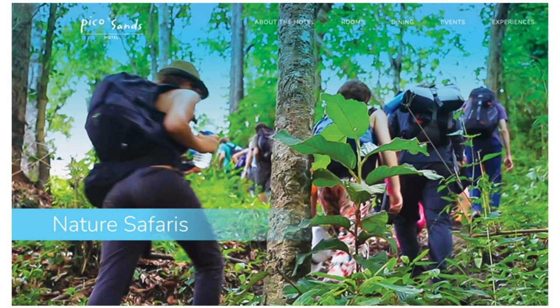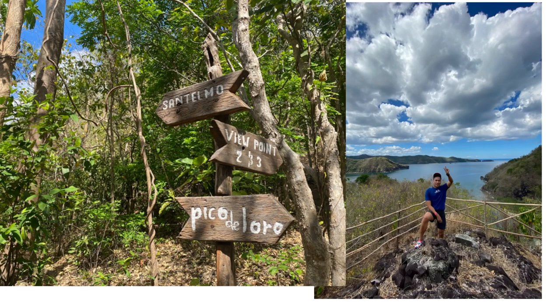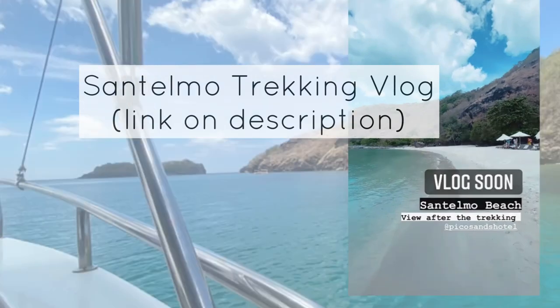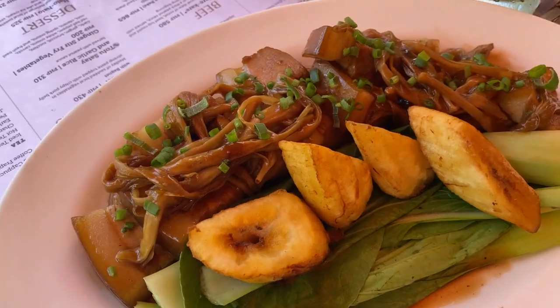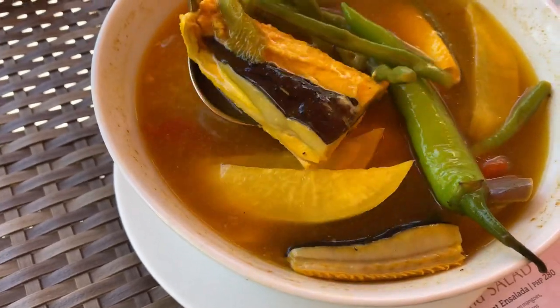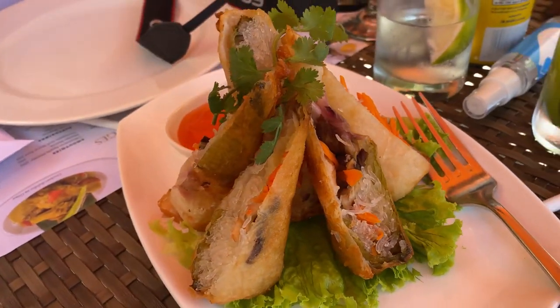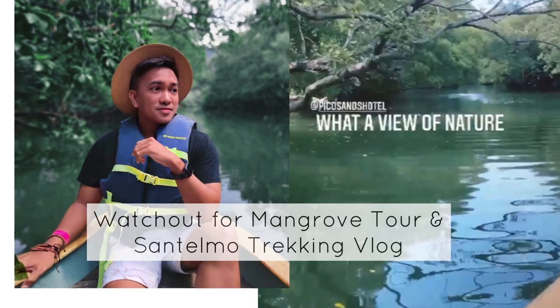Our second day is actually dedicated to outdoor adventures. And since napakadaming pwedeng gawin while staying here at Pico Sands Hotel, siyempre, we tried to climb the San Telmo Trail. First time ko mag-trek actually. Please watch my first trekking experience on a separate vlog. After that, lunch at Lagoa. Right after lunchtime, we visited the mangroves and we had our first mangrove tour at Pico Sands, which is also part of my San Telmo Trail vlog.